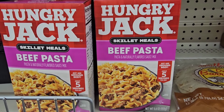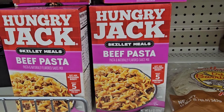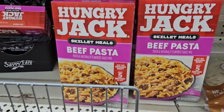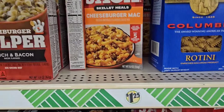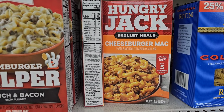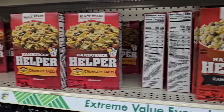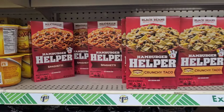Skillet meal from Hungry Jack. It's a beef pasta naturally flavored sauce. Yeah, that's not locally by me. They also have a cheeseburger mac. I'm pretty sure it's a dupe for, you know, similar flavor like Hamburger Helper. And they have all the Hamburger Helpers.